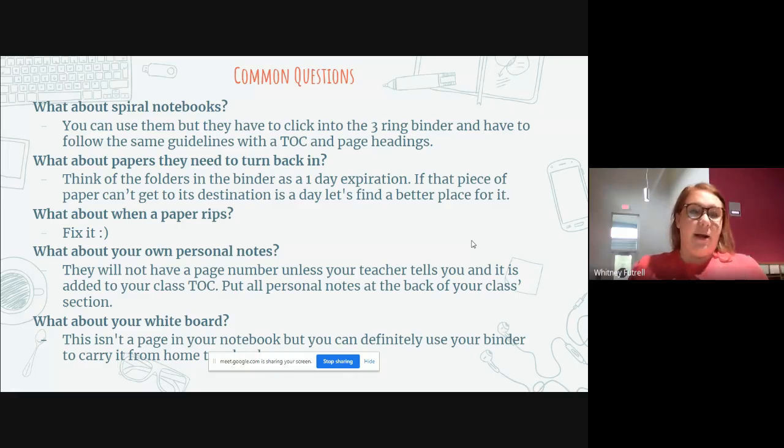A couple other questions that I get about binders, so I wanted to try and tell you before you get going. You guys shouldn't have any spiral notebooks this year, but if a teacher decides that they want you to use a spiral notebook, that's fine. It just needs to be clipped into your binder section, and you'll follow the same rules. You'll have a table of contents, and you'll head every paper with that title, date, and page number.